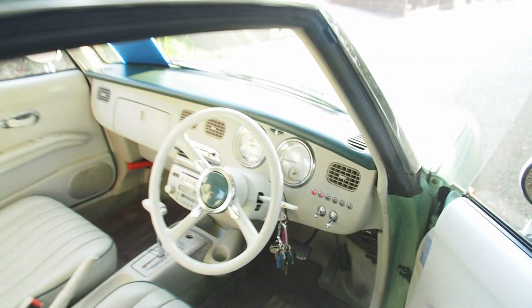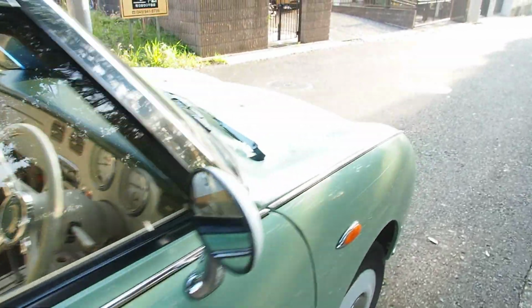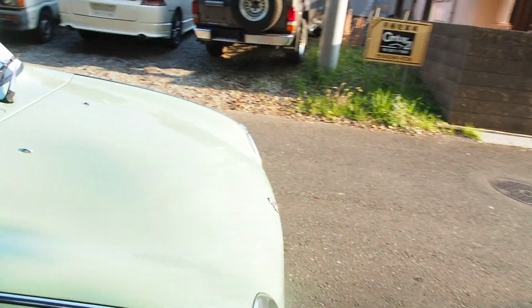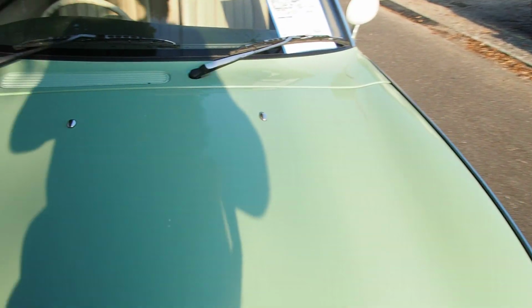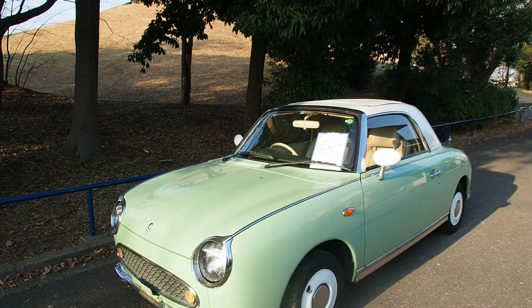And so, can't say the price because we don't say the price on these because this is somebody's actual car that they bought. But this one would be on the lower end of prices for the Figaros. And so keep that in mind for the condition of it.